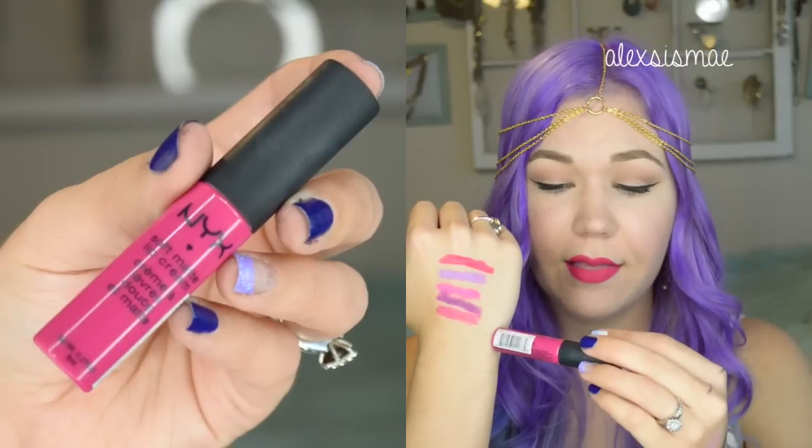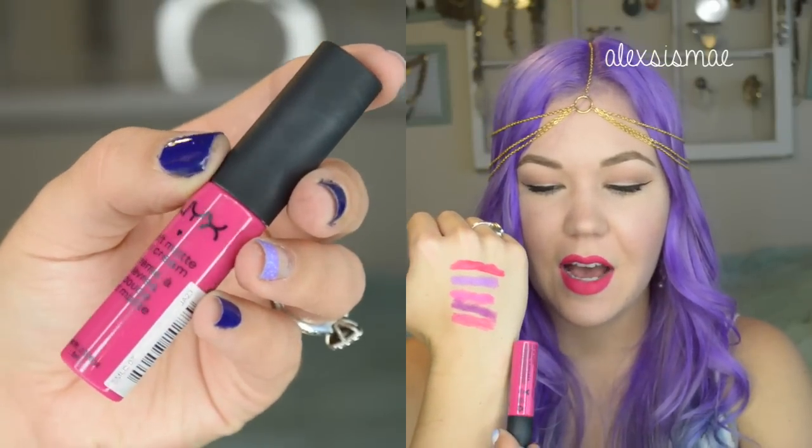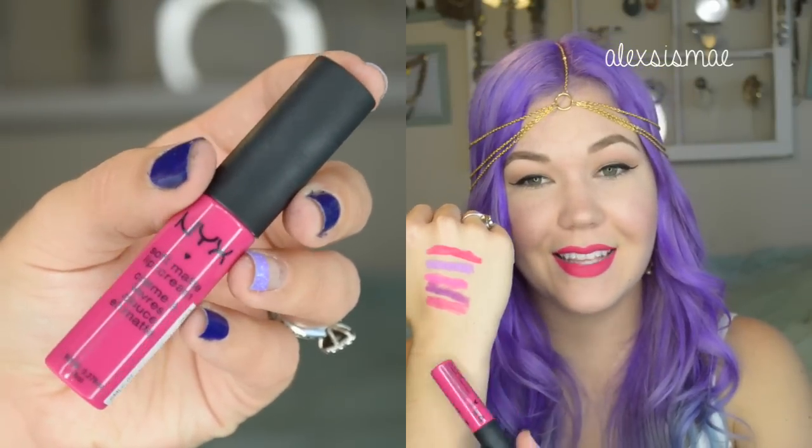So this is the NYX Soft Matte Lip Cream in the shade Adiababa, I think that's how you pronounce it, but it is this really fun pinky magenta fuchsia color. These mattes stay on forever, go on nice and creamy, and I love this shade.